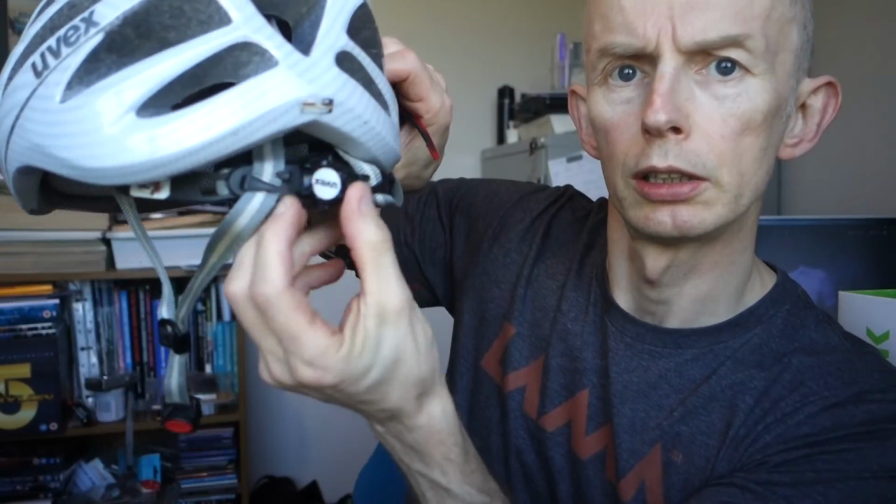Now, the Uvex, again, it's got the dial adjust at the back. Problem with that and mesh, you can't put your glasses in there because of the mesh, so I've actually had to cut 2 holes to be able to put the glasses in the holes.